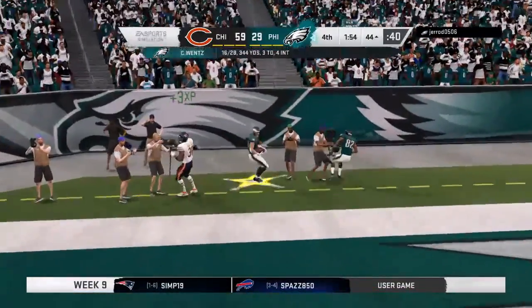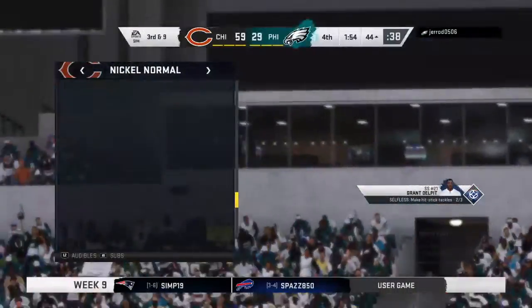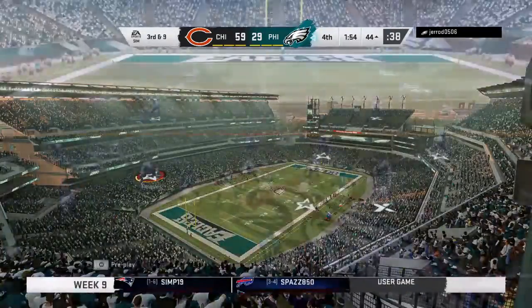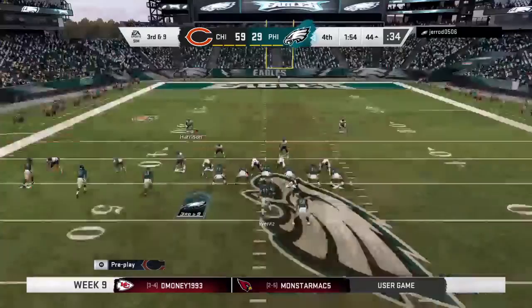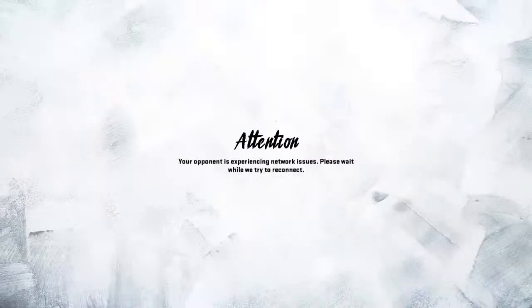And that'll be incomplete. Good protection that time, and they couldn't hook up on the long one. Now it's 3rd down. This defense was definitely alert to the possibility of the deep ball, and they were more than ready for it. They've got the lead, 4th quarter. Maybe can expect more passes like that downfield.